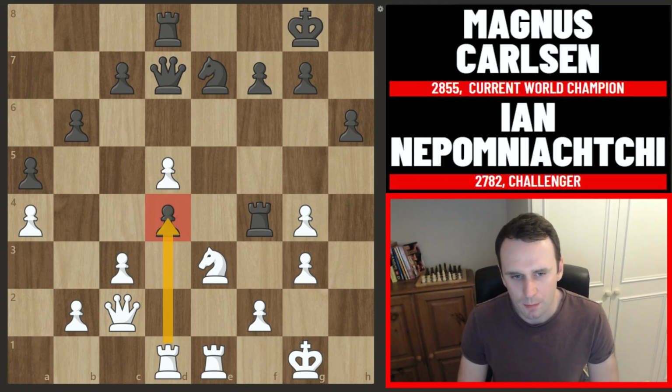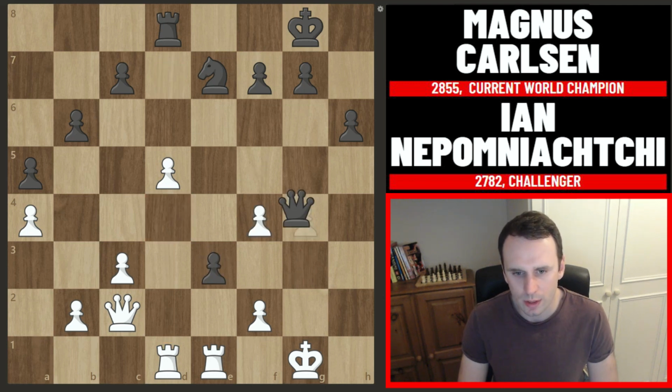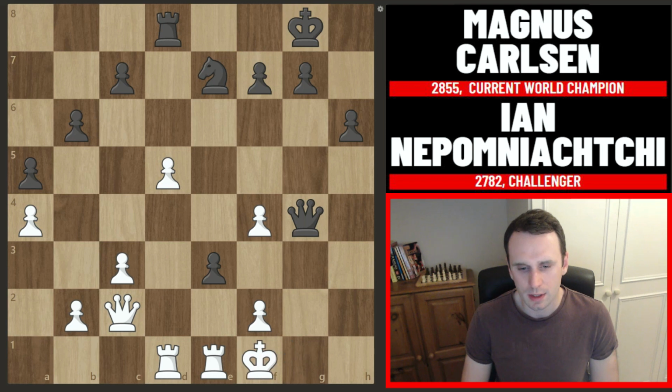And Magnus now pounces on this blunder with pawn takes knight here, because after the pawn takes the rook, the queen jumps in with check. And so whilst black has given up a rook here, in compensation there's a knight and a pawn, plus a massive attack now against the white king. So the king side steps across, Magnus gives this check here.